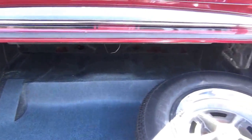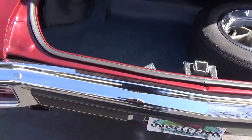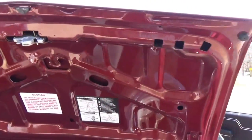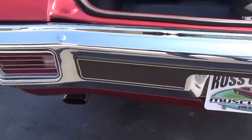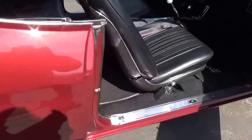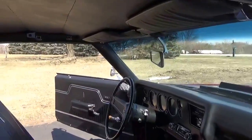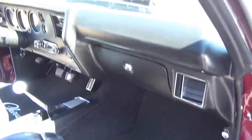Trunk's real nice. Got a matching spare. Factory trunk light, all works. And again, this thing is super, super slick. See that flapper hood?